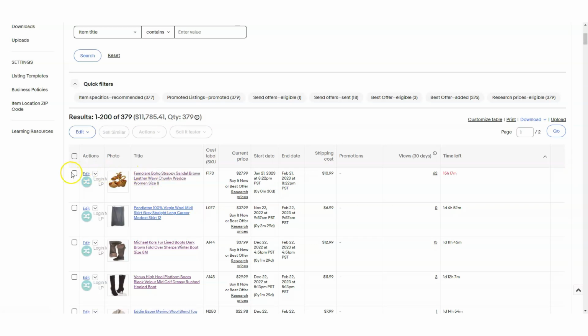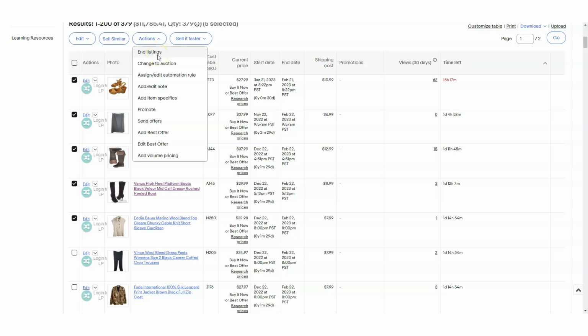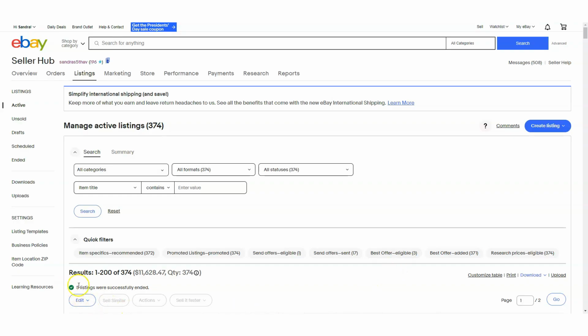We're going to go through and select the ones that will renew in the next day or day and a half or so. So to select them, we'll click this checkbox right here on each one. Once you're done selecting the ones you want to End and Sell Similar, you're going to click on Actions, End Listings. Go ahead and confirm by clicking End Listings again on this window. Now those 5 listings that you've just ended have moved here to the Ended tab under Listings. So we're going to go ahead and click that option.